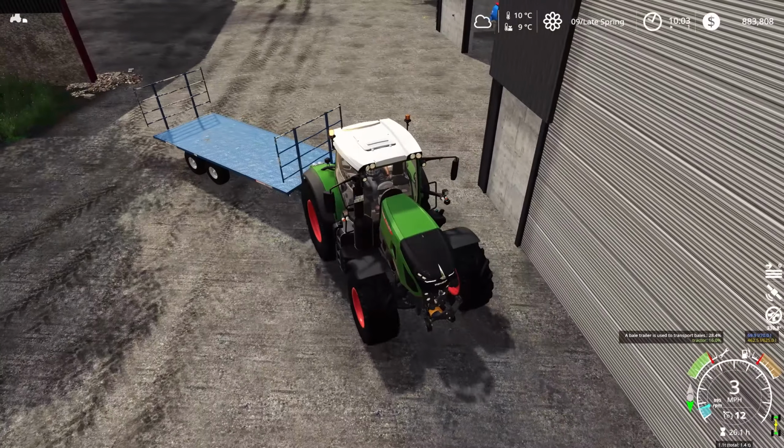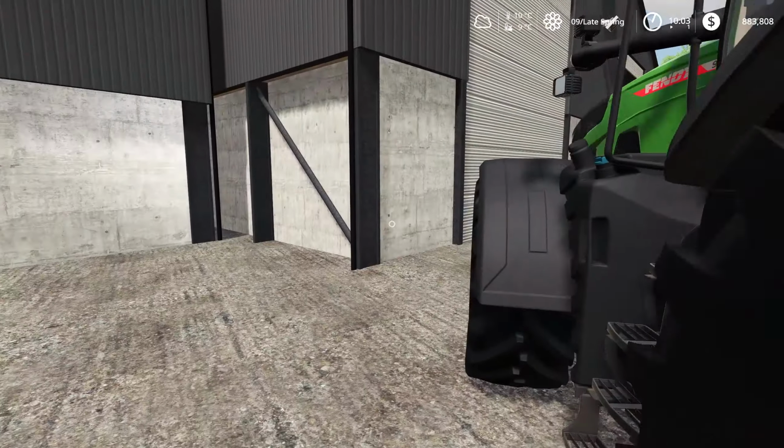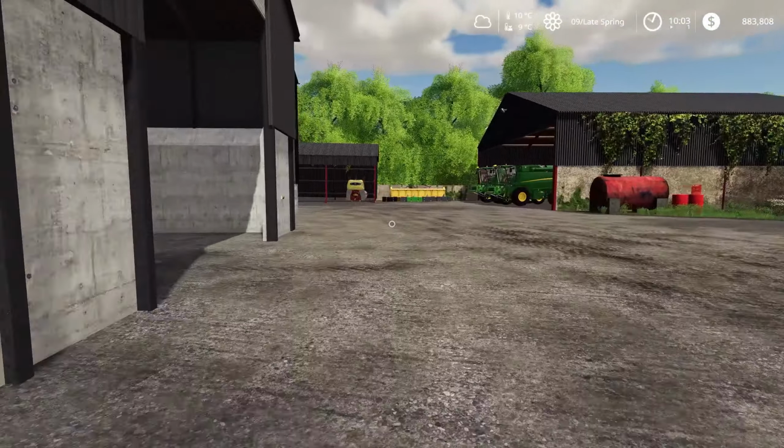Let me just go around here. We'll stick that about there. Fantastic stuff. I do need a telehandler though. They are pretty useful in this situation.